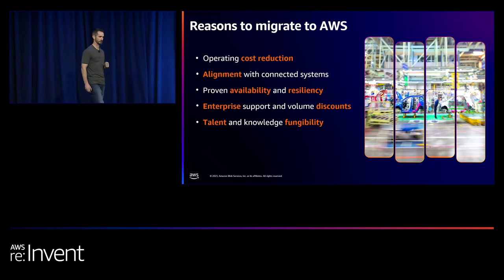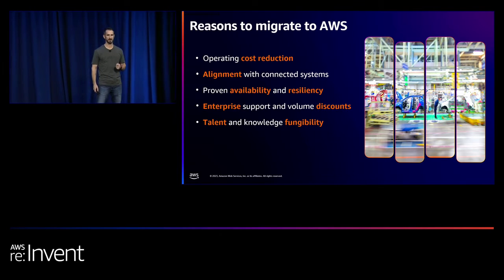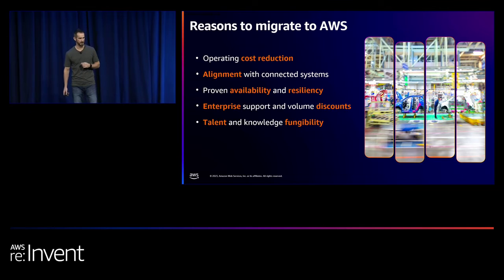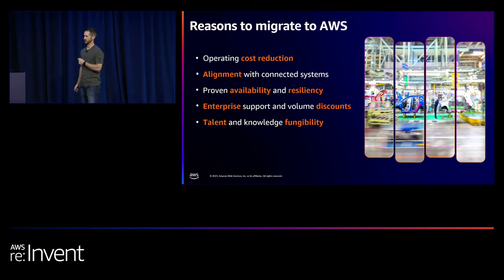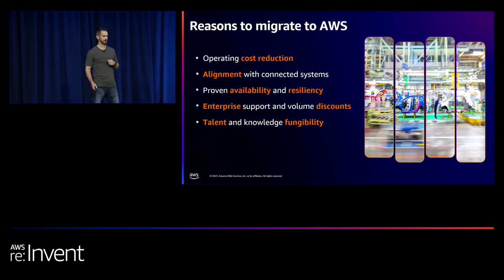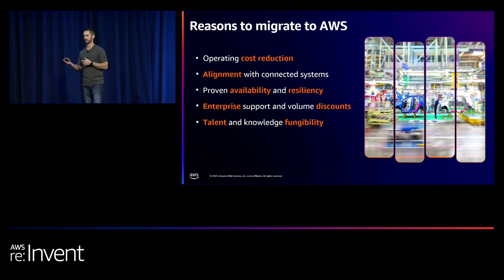Enterprise support and some of the volume discounts, that's always a good thing, right? So now we can contribute to that and then receive some of those discounts, going back to the cost optimization. And then also the talent and knowledge fungibility, which is always a fun word to say. But that's really about being able to share across the teams, right?